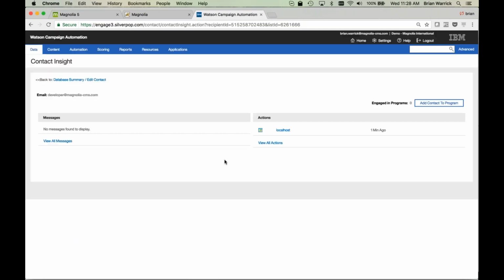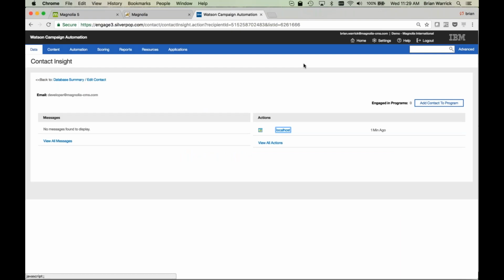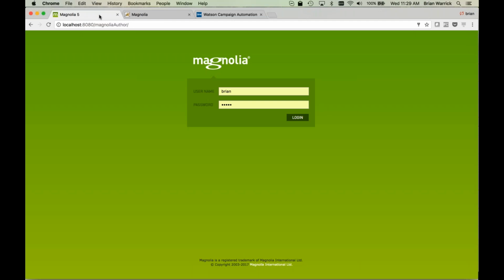We also have the ability to look at their insights. Now I'm running my little demonstration locally, so I'm seeing my data as localhost, and I can see that just 1 minute ago we interacted with the page. So we begin to capture, again, that user information, that user behavior. So that user data now can be used to drive personalization.